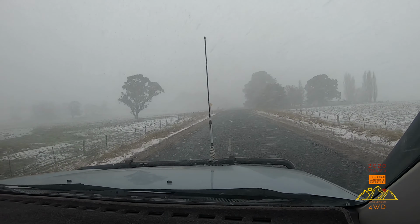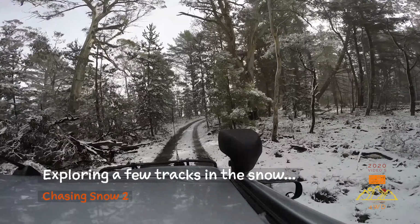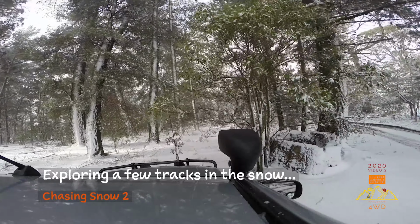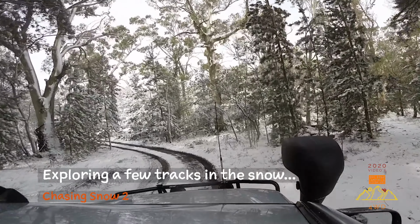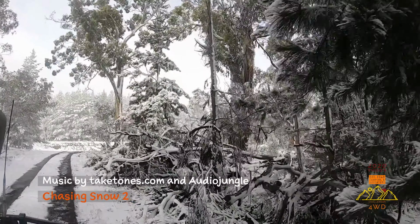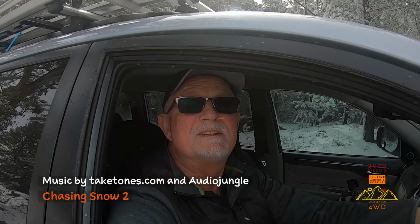Real wind-blown sleet, isn't it? Winter Wonderland.